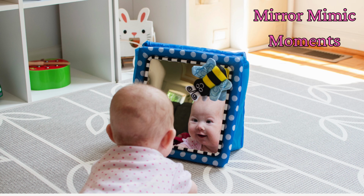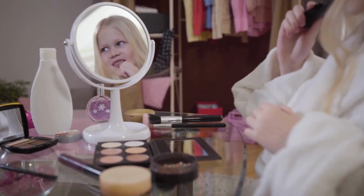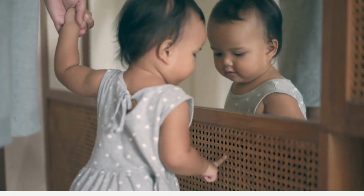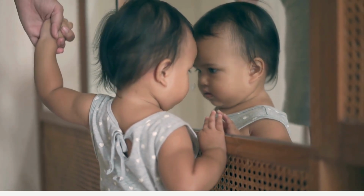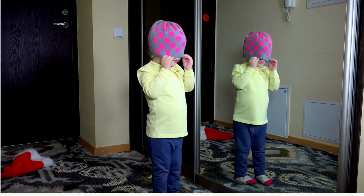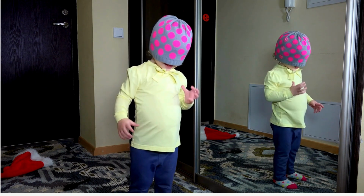And as you can see the beautiful little baby here looking in the mirror, this is the first activity: mirror mimic moments. Mirror mimic moments is one of my favorite activities to do with children. When I do this activity, I focus on the lips and the front of the mouth sounds like P, B, M, F, and V. What you want to do is sit in front of a mirror and model sounds like P for P or for M. Kids love copying what they see, and it helps them to become aware of how sounds are made.